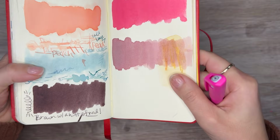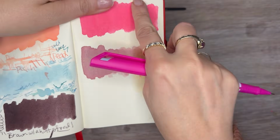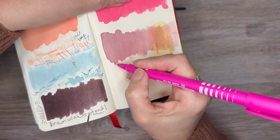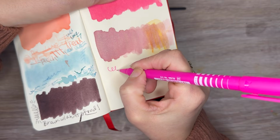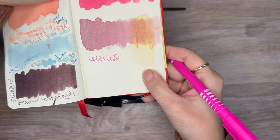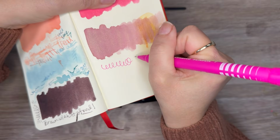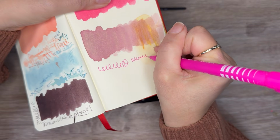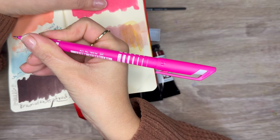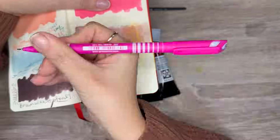These are some swatches that I have of some fountain pen inks that I recently picked up. So I'm just gonna swatch this here, but it's just a pretty little pink color. So yeah. Can throw that in one of my art bags, and the tip is 0.3.